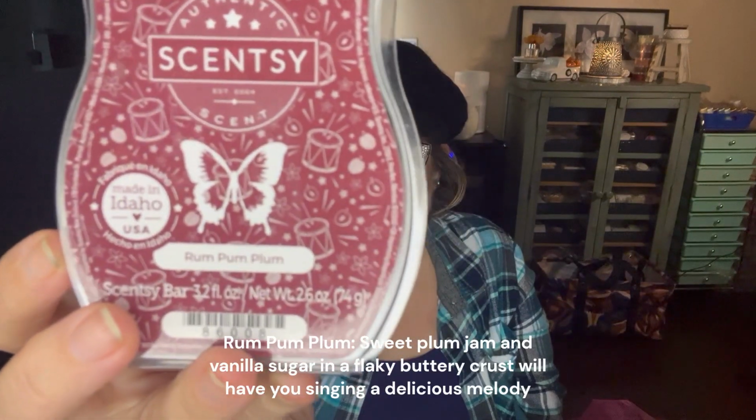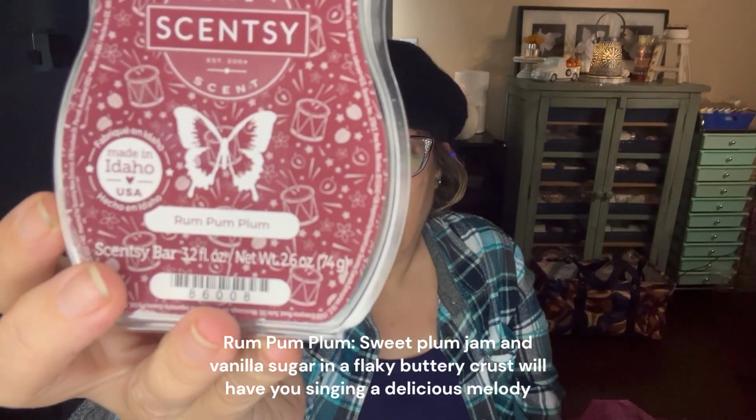Okay, next is Rum Pum Plum, and that is such a tongue twister. So the scent notes are sweet plum jam, vanilla sugar, flaky buttery crust. And I have seen some people comparing this one to sweet plum pastry. And I think that's a reach. I'm really not getting that kind of scent from this. But what I am getting is that flaky buttery crust. So I would 100% put this in a bakery category. It's really nice. And it's like a rich, flaky, buttery crust.